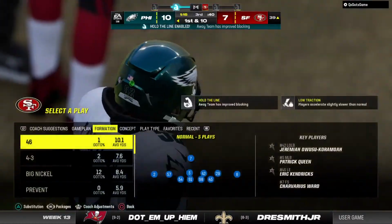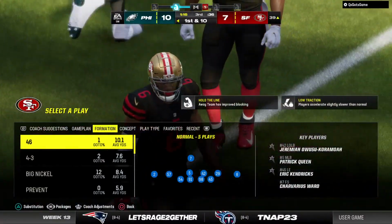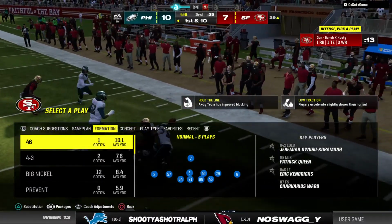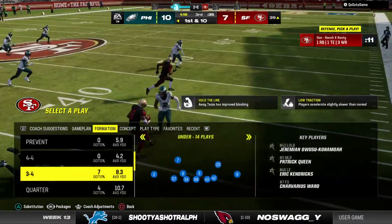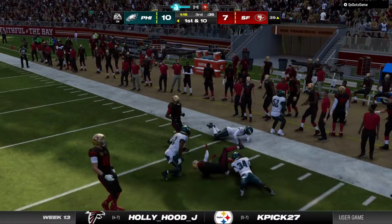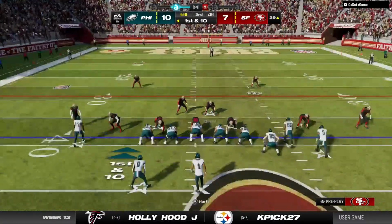This drive didn't end well, but if they can keep stringing these together, they'll like what they're doing. That was an 8-play drive before it ended in a fumble. So the takeaway's got to be doing what we want to do and doing it well. Just got to take care of the ball at the end. So from the 39 now, they'll come up on a 1st and 10.